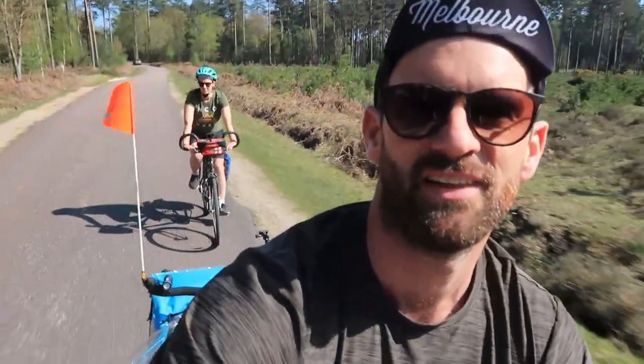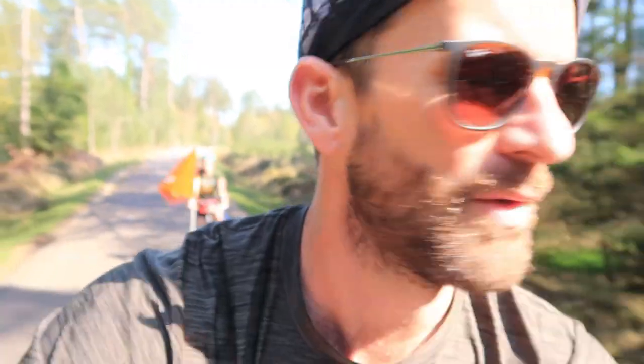So more than halfway on our first day here in the New Forest, and we just found a nice stretch of road, only a couple of cars here and there, but it's so much smoother, which is great because Flic's still having a nap. We absolutely love our Burley bike trailer, that little beauty, and Flic clearly does as well.